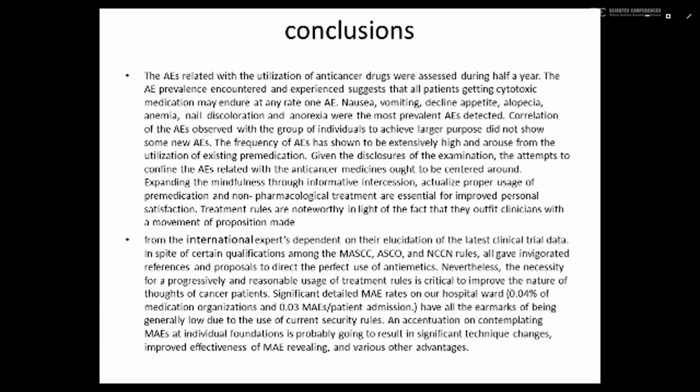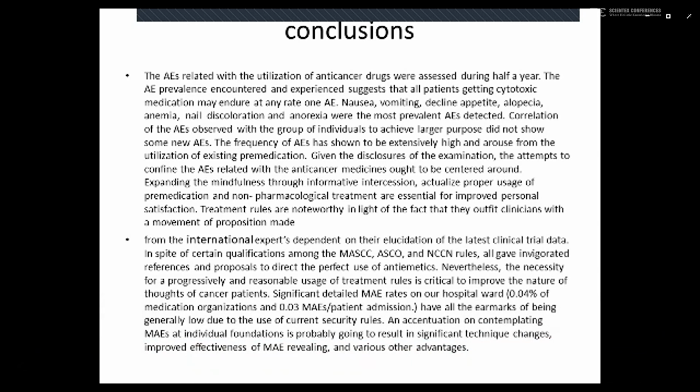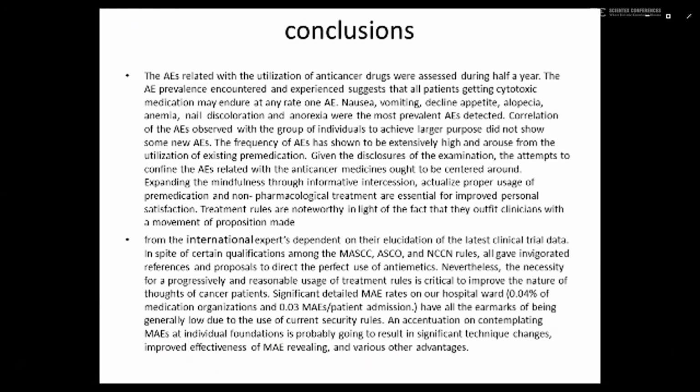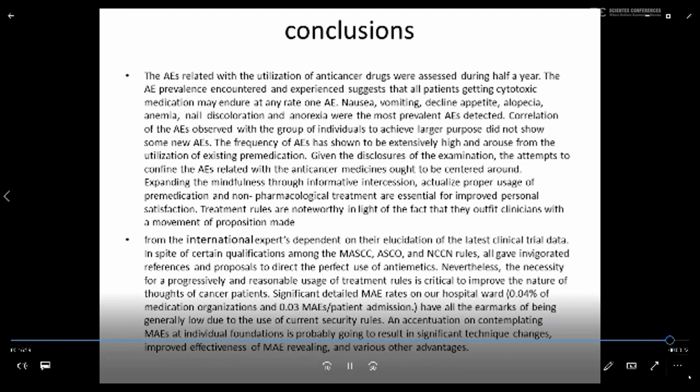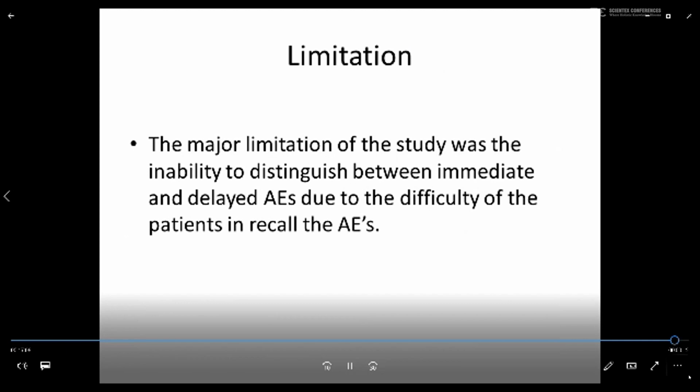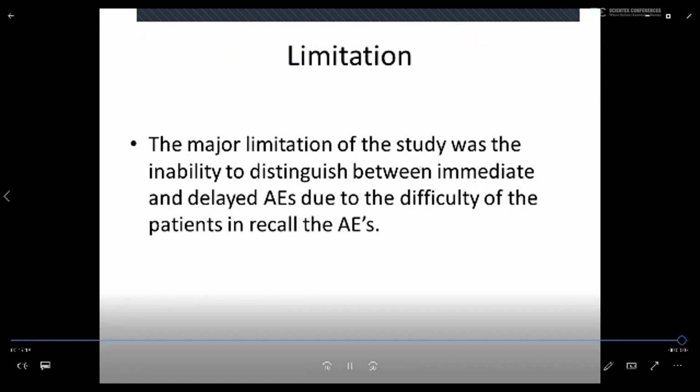The frequency of adverse effects has shown to be extensively high and arose from the utilization of existing pre-medication. Expanding the mindfulness through informative intercession, actualized proper usage of pre-medication, and non-pharmacological treatment are essential for improved personal satisfaction. Treatment rules are noteworthy in light of the fact that they outfit clinicians with a movement of proposition made. The limitation which we faced was the inability to distinguish between immediate and delayed adverse effects due to the difficulty of the patients in recalling the adverse effects.